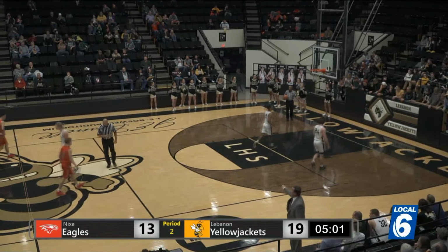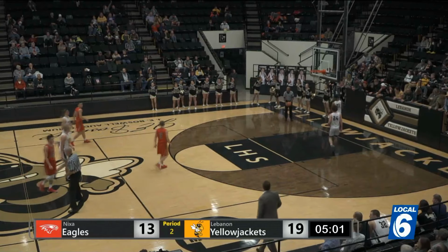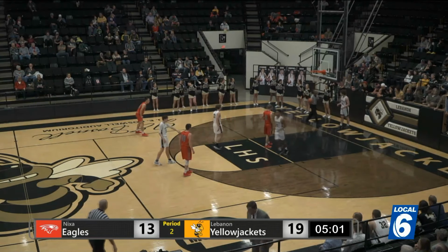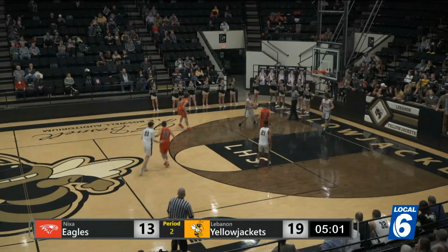So Lebanon will be in the bonus situation for the rest of the half with 5:01 to play in the first half. And they lead by 6. They've led by as many as 8.